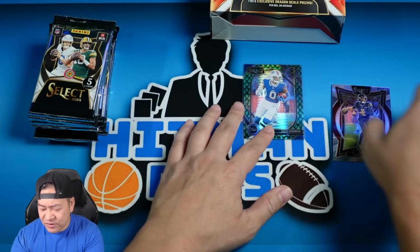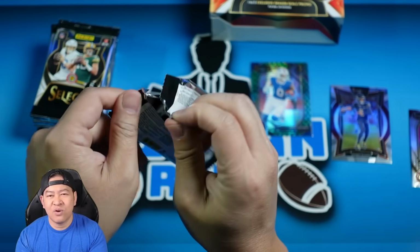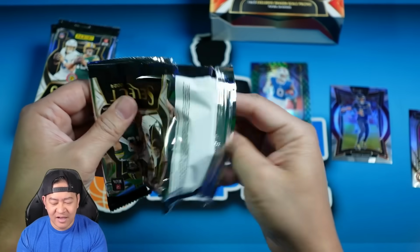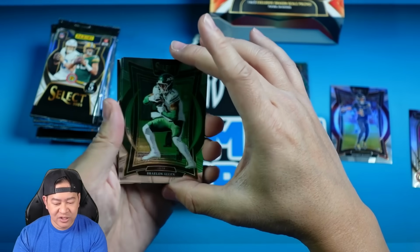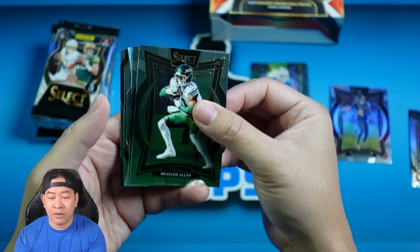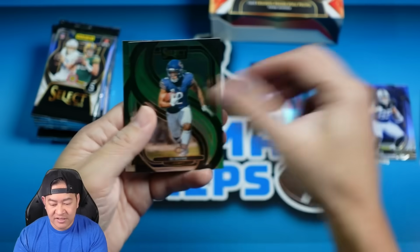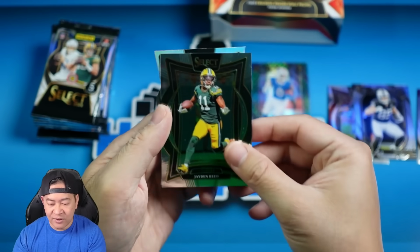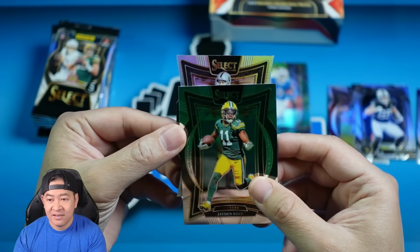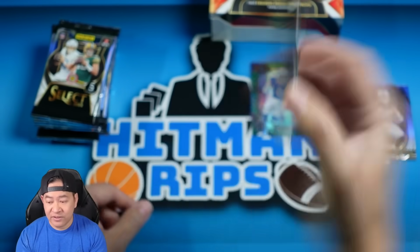I think they came out a few years ago. When did they come out? I think, was it 2020? Maybe 2020? And they've been a staple of Select ever since. So we should get 6 of them. There are also silver die cuts in this product, which I think we got one here. There's Brock Bowers, DJ Moore, Braylon Allen. How about Jaxon Smith-Njigba? And our silver die cut is going to be for the Raiders, Mr. Howie Long. Howie Long for the Raiders there.